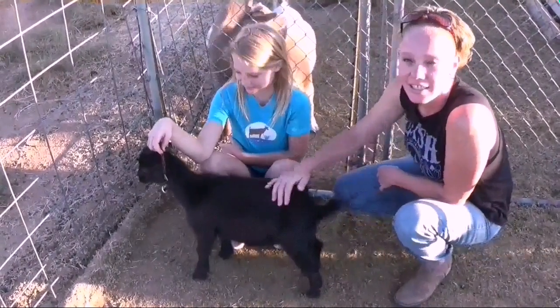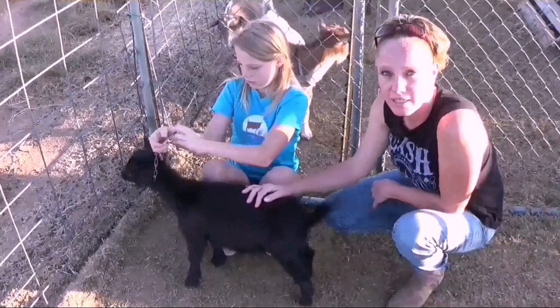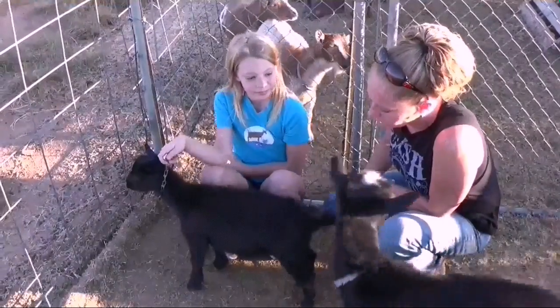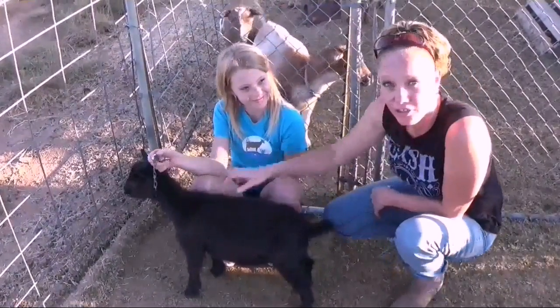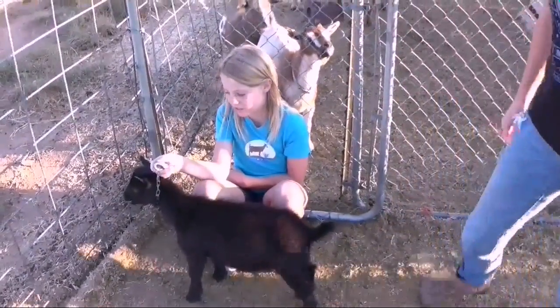Here we have Lodi, this little pill. Her sire is Everest, and her dam is Lily, which makes Lacey her grandma. She's a pretty girl. Ornery, but pretty. Look at her standing.